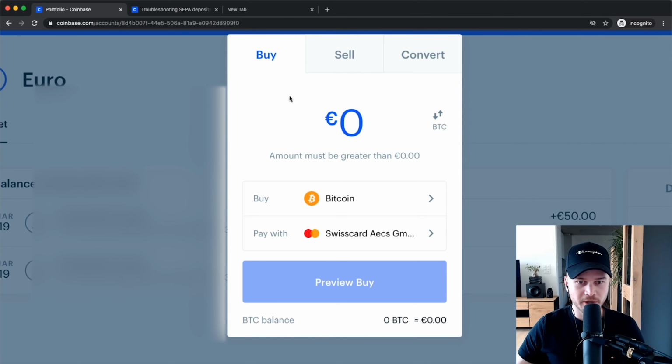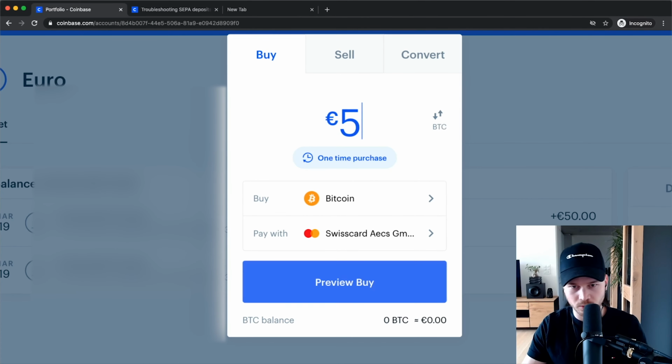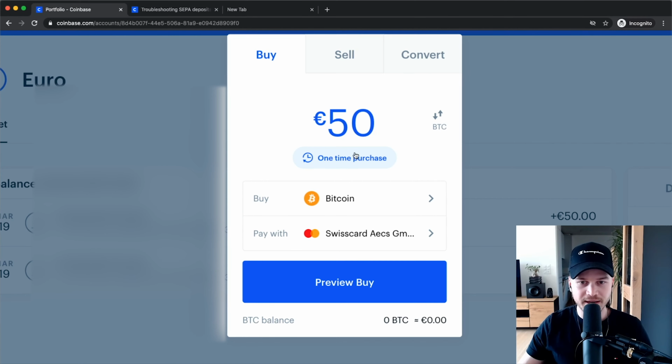So here you want to make sure you are actually on the buy tab, and then you can enter the amount you want to buy Bitcoin for, or you can also switch this to Bitcoin and then enter the amount of Bitcoin that you want to buy. But I'm going to switch this to euros because I just want to buy Bitcoin worth €50. And then again, we have this one-time purchase selected here, which just means it's a one-time transaction.